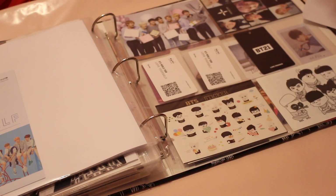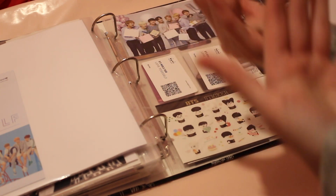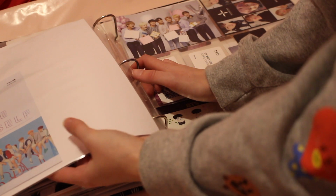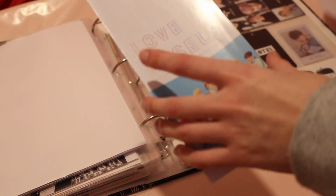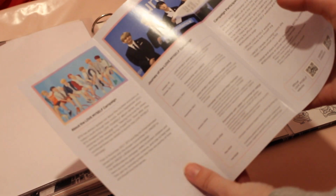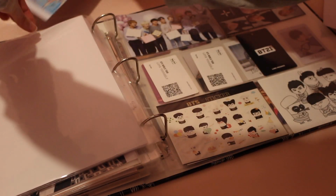But for some reason, with a V, whenever I put I am trading V, everyone asks if I'm selling him. It's kind of getting annoying. Eventually I will get Jungkook's. And then the Love Yourself pamphlet. This was from the actual tour. And it is basically about the Love Yourself campaign and BTS with UNICEF. And it's kind of cool to have, so I keep him in here.